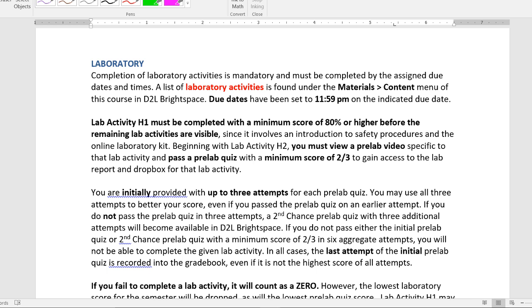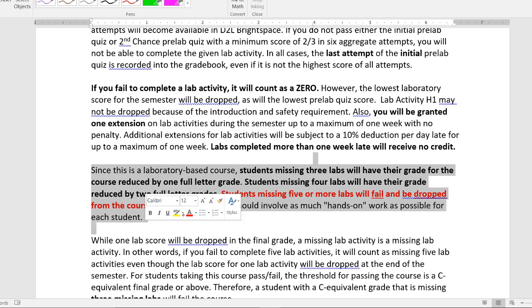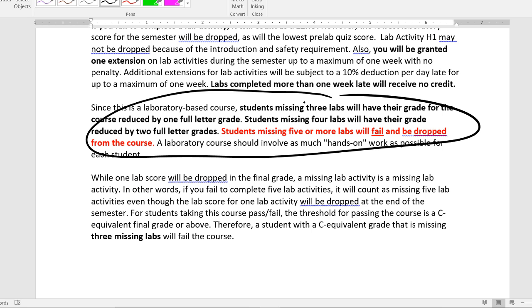Right. You don't complete it, it counts as a 0. And how many missed labs can you have? One. More than that. Yeah. It's going to be 3. You start missing 3 more labs. This is down in the second to last paragraph. If you miss 3 more labs, right here, then it's going to start reducing your letter grade in the course. So you will want to be sure you complete the labs.